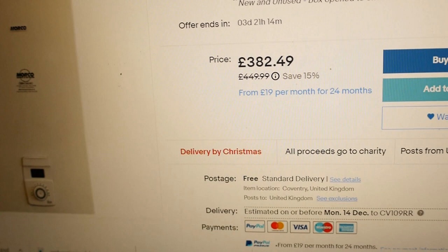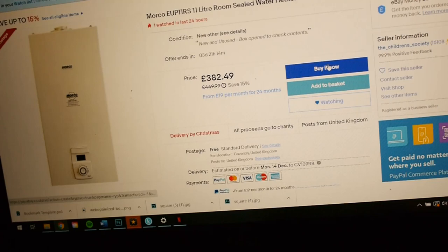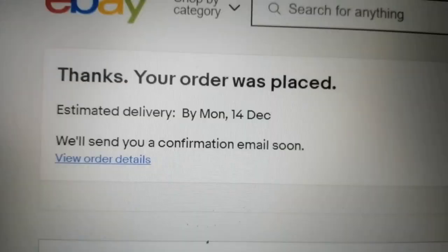So really quickly, I need to get a water heater, and it's from Morco. It's a Morco EUP11RS 11 liter room sealed water heater. Now these are about £498. Ow! That's not including the flue and anything. However, I've just had a look on eBay: £382. It's new, but it's not new, if that makes sense. I'm so scared, but I'm not going to come across another good deal like it. Oh my God, what have I done? Getting a boat is bloody expensive.